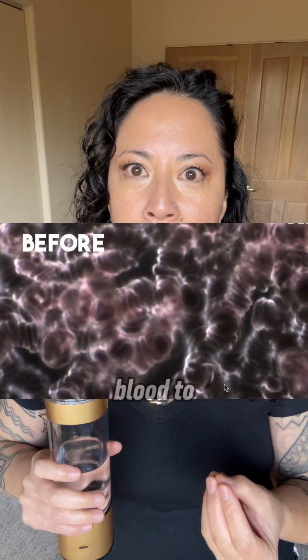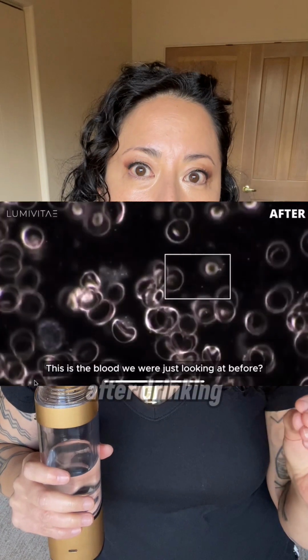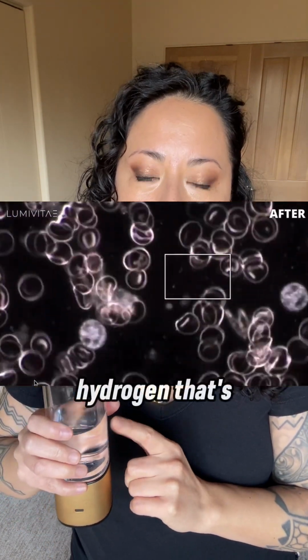And it feels like kind of like a warm washing. That's what it feels like. It continues to open in the solar plexus and the heart area. Yeah, I just really feel an opening frequency, like right there in the heart. And really, it's now a full body thing. It's actually been tested live during one of the calls, testing the blood to see how the cells look before and after drinking a whole bottle of the molecular hydrogen that's produced in this vessel.